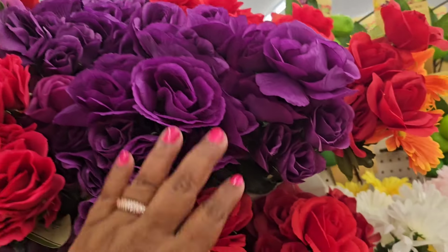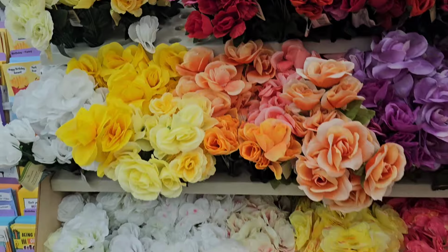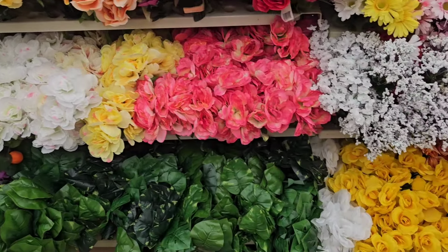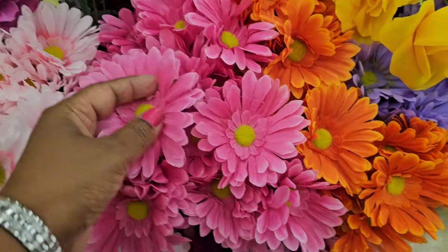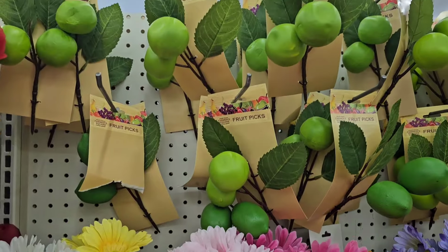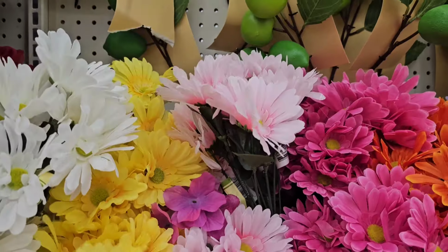Beautiful foliage. Look at this one, how gorgeous. So they got the yellow, the pink. So they got a ton of them here. Love them. Loving the roses. These are beautiful. And these here, really pretty. Then they have the lime up there. But these are very, very pretty.